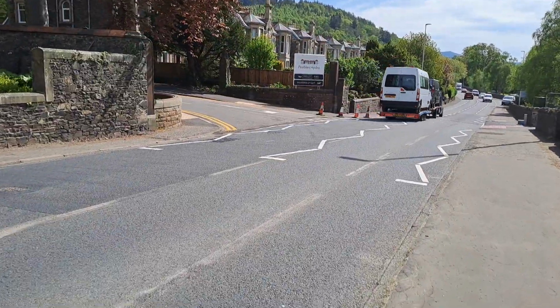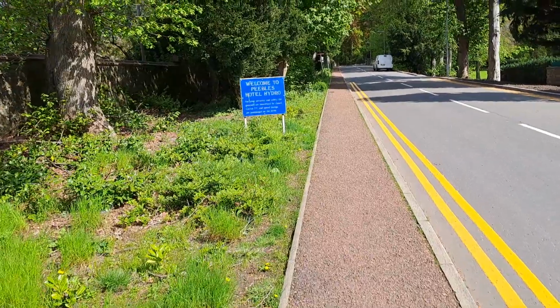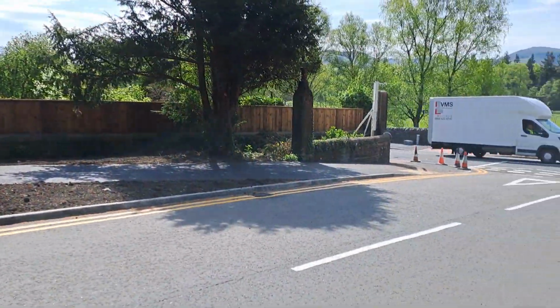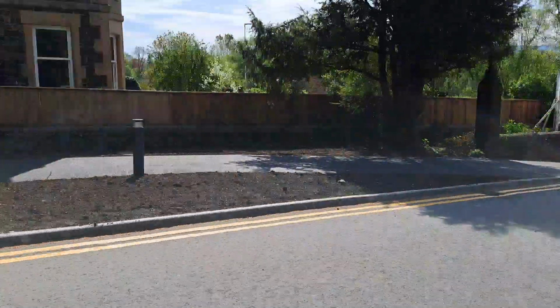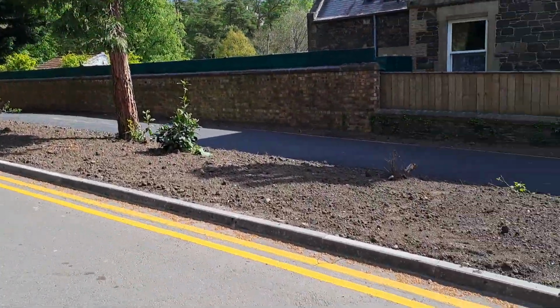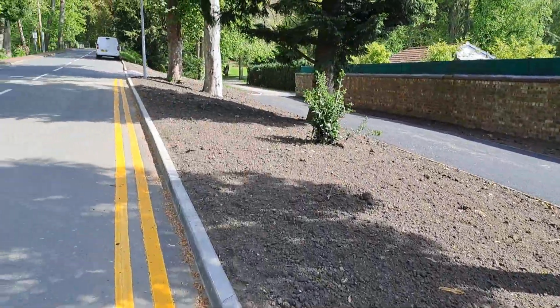It's just here. So this is the entrance running up to the hydro. As you can see, you can come across the new track that's there. They're going to put in a pedestrian crossing. They've made this new path as well, so you're not walking on the road, but I am.